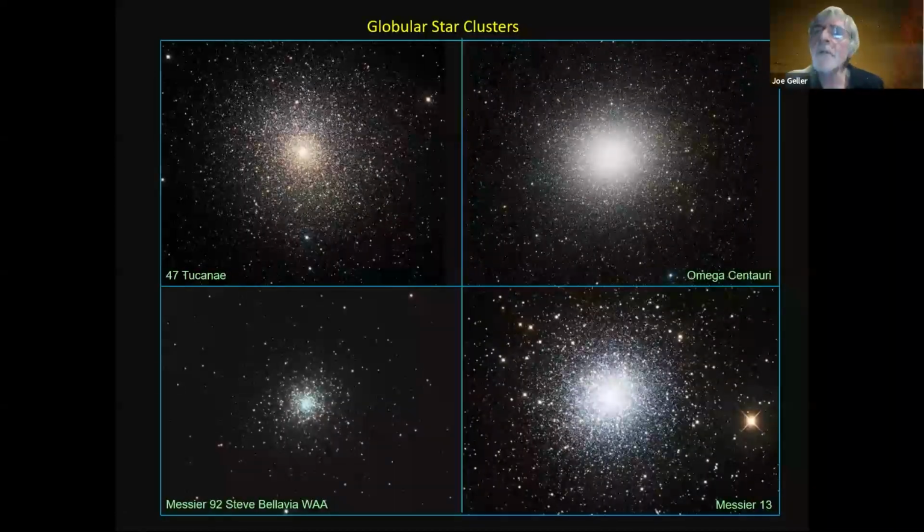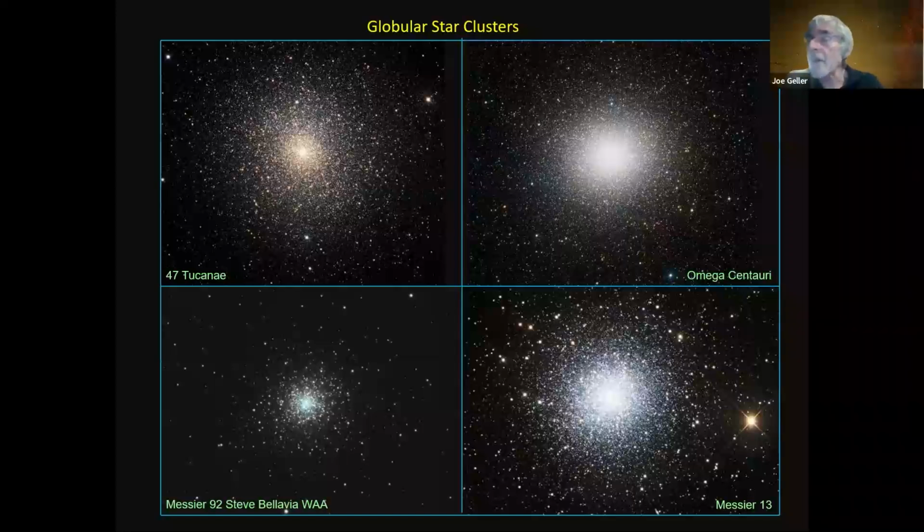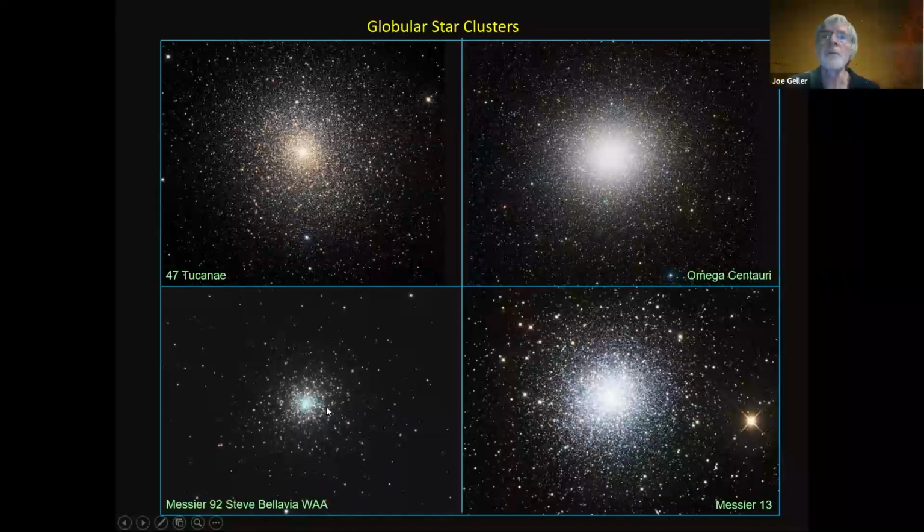The next type of object are globular clusters, which are very tightly packed clusters of stars, which can have 100,000 stars in one cluster. These globular clusters are actually as old as this Milky Way galaxy. The brightest one in the sky is Omega Centauri, but unfortunately for us, it's in the constellation Centaurus, which is far in the south. The brightest globular cluster in the northern sky is Messier 13, which is in Hercules. And Messier 92 is also in Hercules, but it's a bit smaller and not as spectacular.